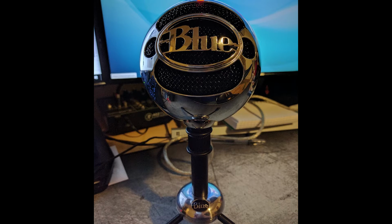Second in the queue is the Blue Snowball, a spherical microphone with 2 condenser capsules and a frequency response of 40 Hz to 18 kHz. It has a USB connector.